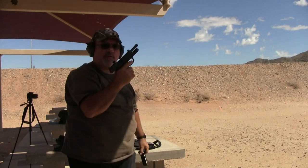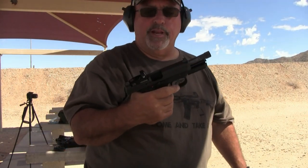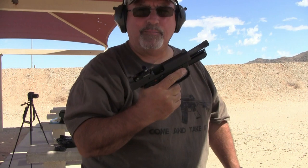She is deadly accurate with that on there, and we still have to fine-tune it. We haven't got it all the way tuned in yet. For that, we're going to go to the indoor range with some paper, but it is just a fine weapon. Absolutely gorgeous. It shoots wonderful. It has almost the kick of a 9, a little more. That's about it.